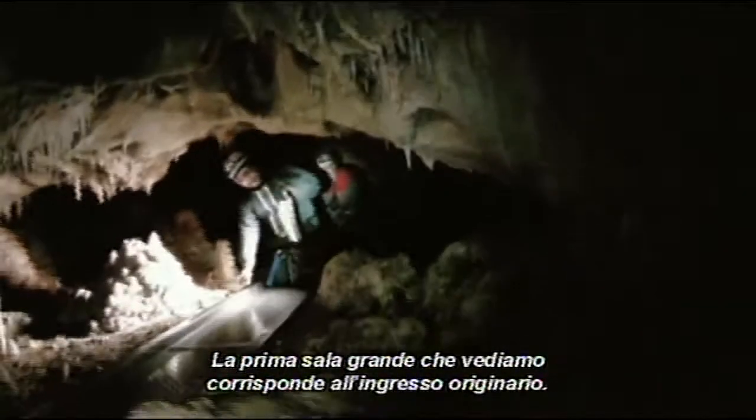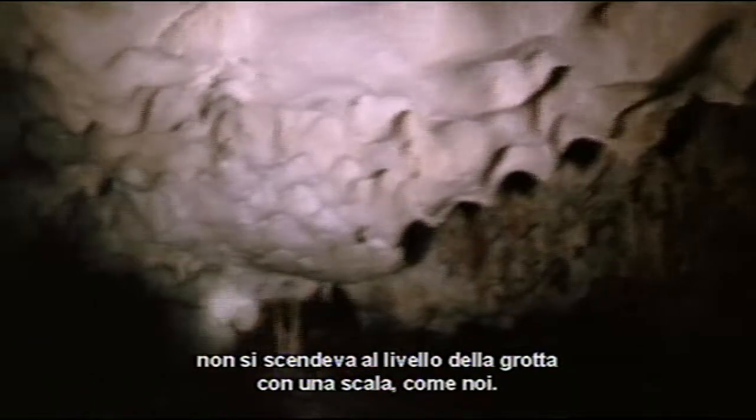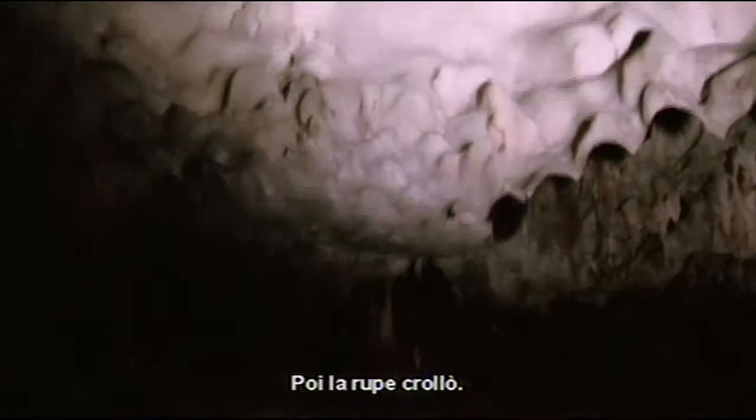The first large chamber we come to is the original entrance to the cave. In prehistoric times, before the rock slide, daylight must have illuminated this. So on the left, when we arrived inside the cave, you could see the entrance, and that was the archaeological entrance. People came into the cave at ground level, not like us down a ladder. And then the cliff collapsed, and then we've got the rubble from the cliff. From outside, you cannot see it. From inside, you can.